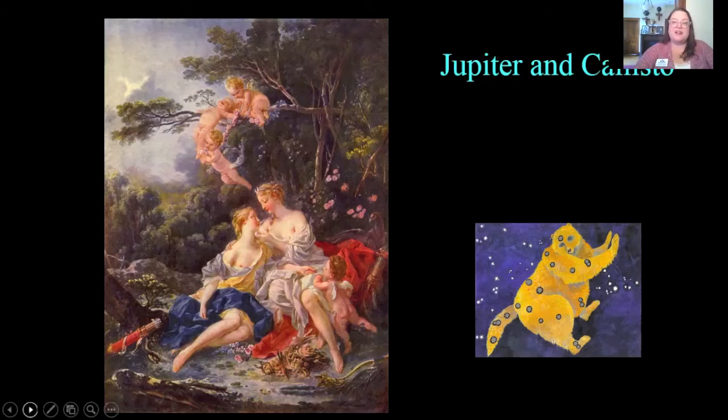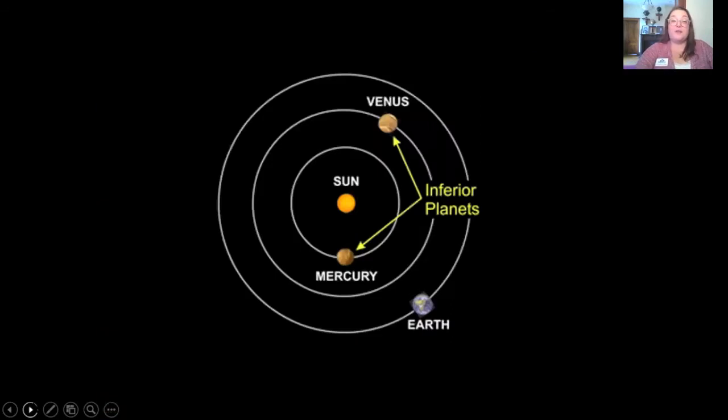So Callisto is kind of astronomically famous because she gets two celestial objects named after her, a moon and a constellation. So now that we've covered all of the superior planets that are visible to the naked eye, let's talk about the inferior planets. So the two inferior planets are Venus and Mercury. And remember, inferior doesn't mean that they're not as good, it's just because they orbit inside of Earth's orbit.